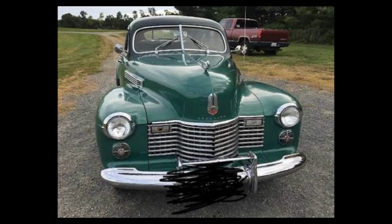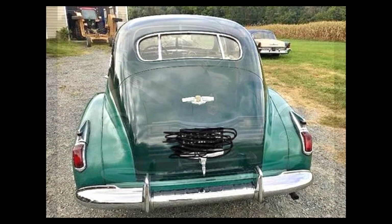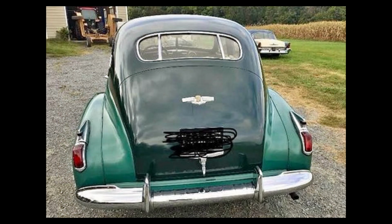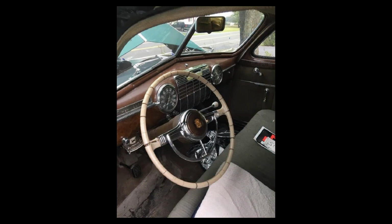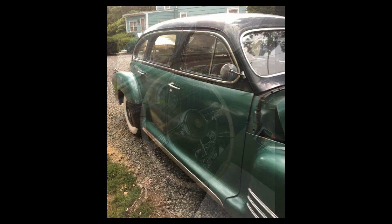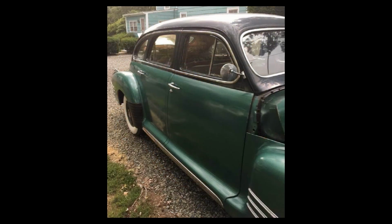And here we have a 1941 Cadillac, listed for $14,000 US in Berryville, Virginia. It is listed in used good condition, and from the seller's description, everything works on the vehicle down to the glove box light. Flathead V8 runs and drives great. Must see to appreciate. Serious inquiries only.